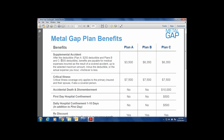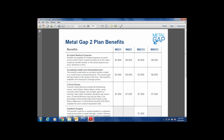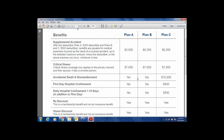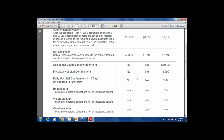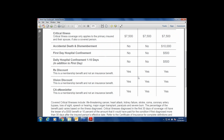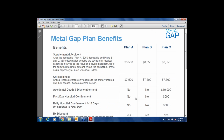The differences here: Metal Gap includes a deductible on the accident plan, whereas on Metal Gap 2 there is no deductible on the accident plan. Furthermore, Metal Gap does not allow for child-only policies, whereas child-only policies are available on Metal Gap 2. Metal Gap 1 also includes some different association-based services, if you will, such as the RX discount, a vision discount, as well as our newsletter. Primary differences aside from that, the products between Metal Gap and Metal Gap 2 really operate identically.